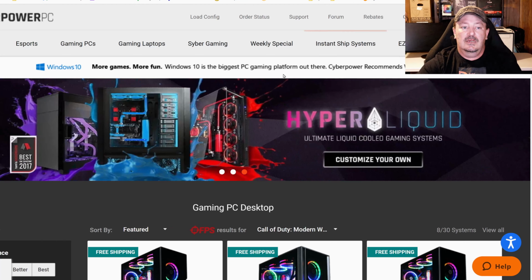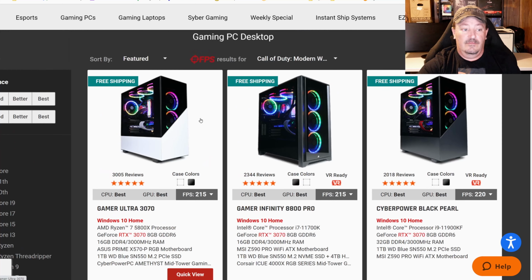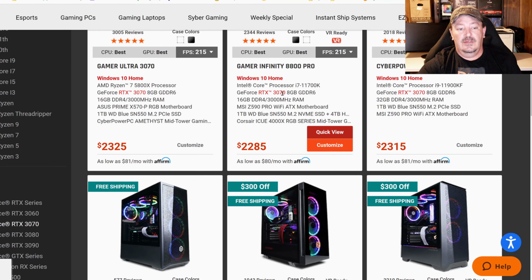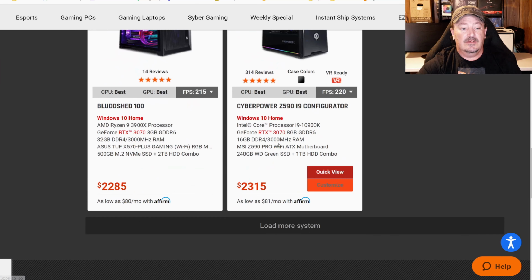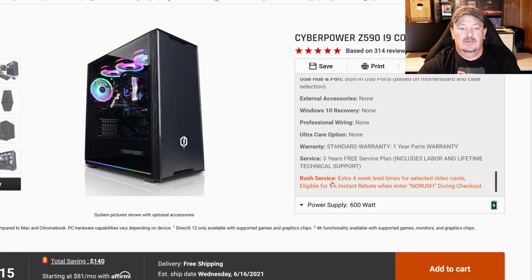Okay, the next one I got is CyberPower PC. They seem to be a pretty good, pretty reliable company. They've been around for quite some time. Most of their systems have got decent reviews on them. But you look down through here, the 3070s are all in red because they don't actually have them available. There we go: rush service, extra 4 weeks lead time for selected video cards. So it's taking these guys even 4 weeks longer to get these video cards, and these are system integrators.